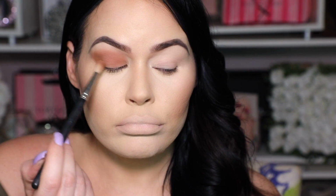And so I'm taking a fluffy brush and I'm just going to sweep that all over my eyelid, and then up into my crease area. And I think that looks so amazing just on its own. This will be a great everyday look, but we are going to amp it up. But you can see right there, there's no patchiness and it's super pigmented. Was super shocked by that.